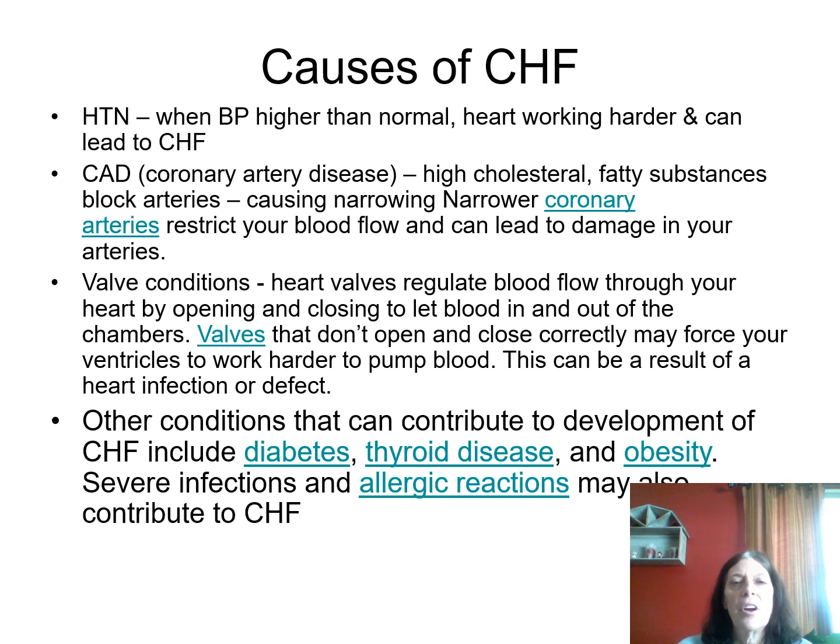CAD, or coronary artery disease: higher cholesterol, fatty, sometimes blocked arteries causing narrowing of the coronary arteries, restricts your blood flow and can lead to damage in your arteries. Valve conditions. Heart valves regulate blood flow through your heart by opening and closing to let blood in and out of the chambers. Valves that don't open and close correctly may force your ventricles to work harder to pump blood. This can be a result of heart infection or defect.